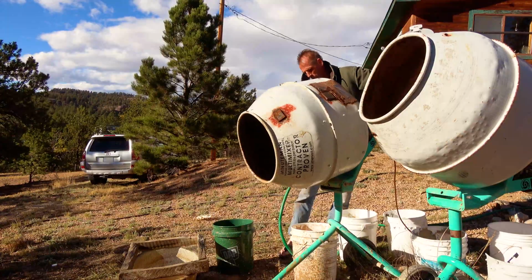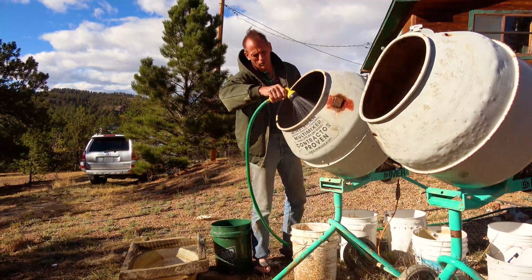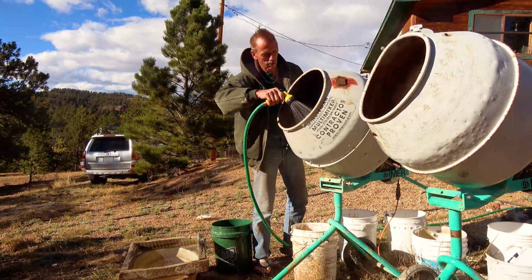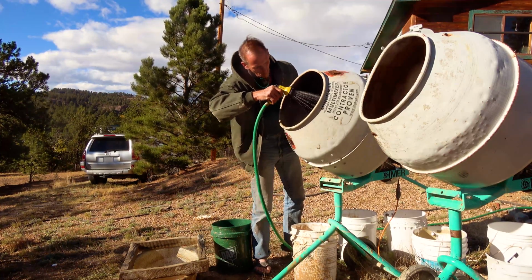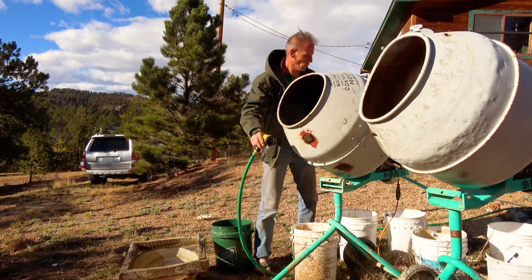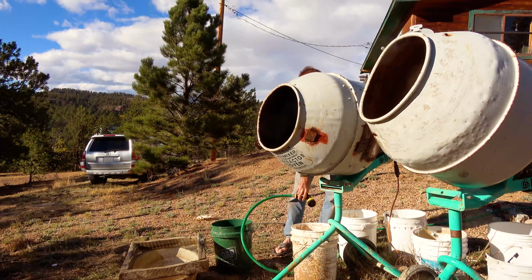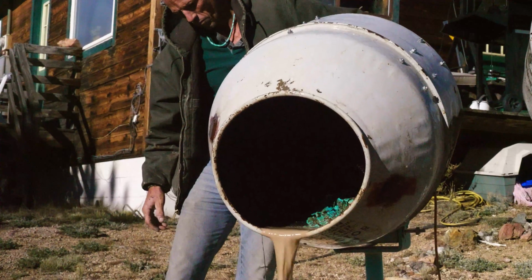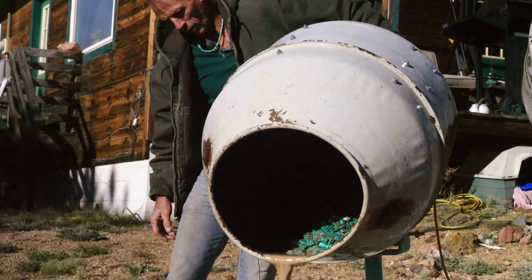Dump all the rock and particles out that are nasty and soft. Sounds good. If it sounds like marbles, it's got to be good. Go ahead, do this once more. Then I'll go ahead and take the stone out. A little bit thinner. It don't look like pudding no more.